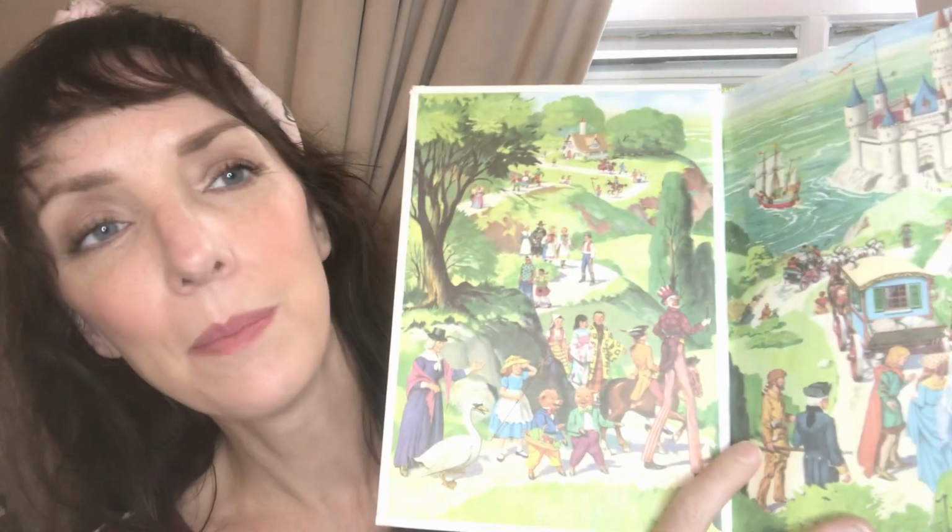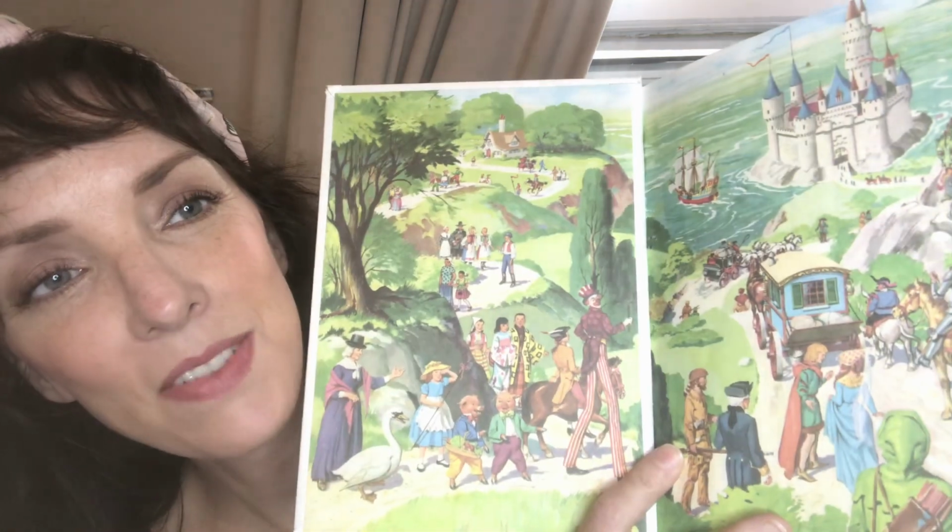I'm a sucker for good art and illustrations and a nicely put together, good quality book. I even love how you open it up. Just right away, just charming. The kids have opened these up already and they'll just stare at these pictures, just looking around. So these are stories and poems.